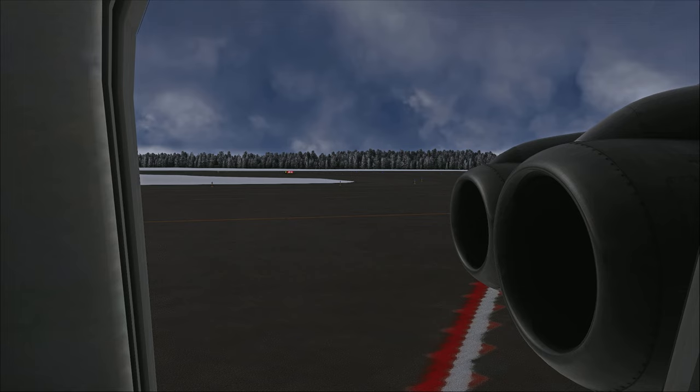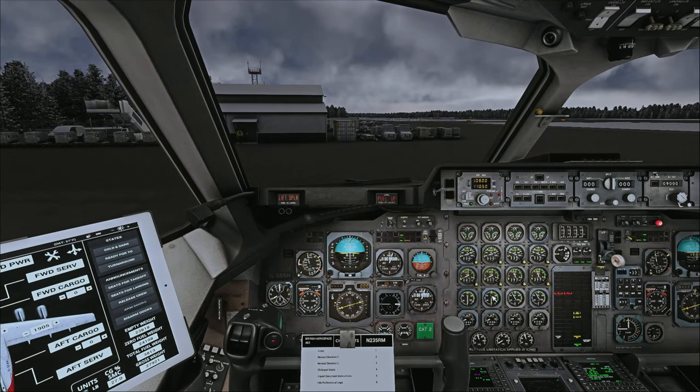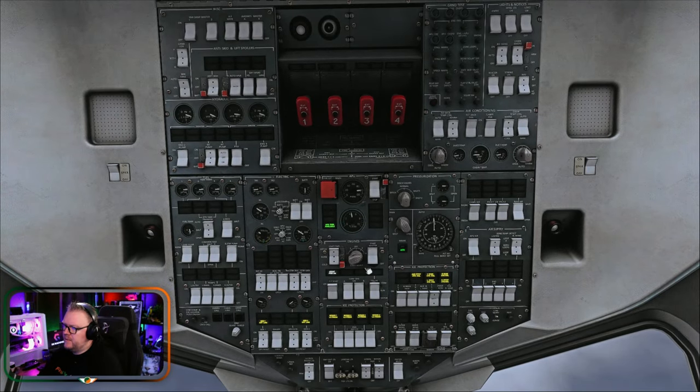Aviator Geek, good to see you. Okay, so it's a good start on number 4. And we continue on with our flows here now. It's a great little plane.